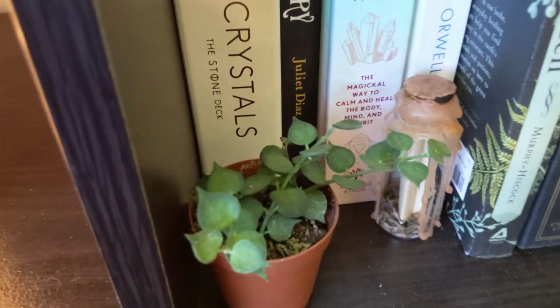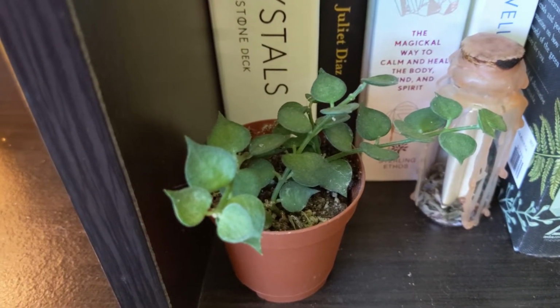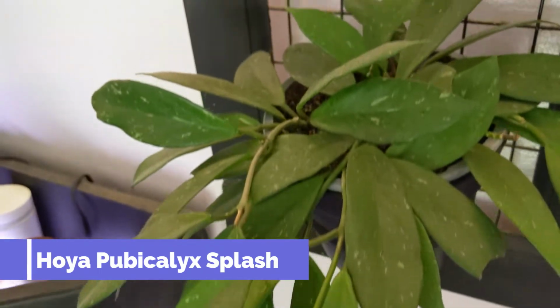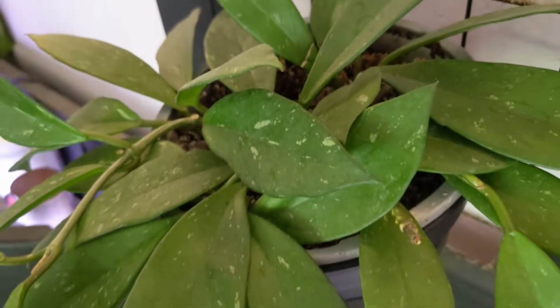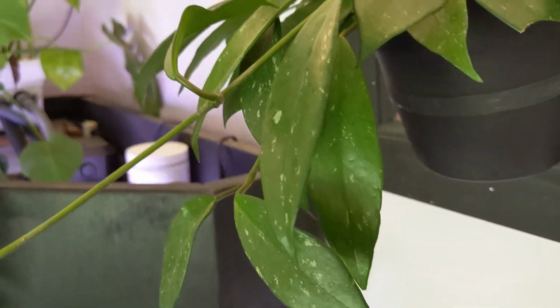And then here is either a Dischidia or a Hoya. It's one of the two. And then up here is my Hoya Publicalyx Splash. Hasn't really done much since the last plant tour. So I think it's time for a new home. Well, it's got that new growth point right there. But still considering changing the light up for it. It may be getting too much light.